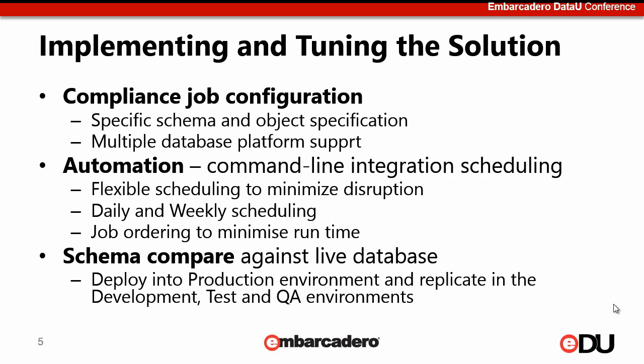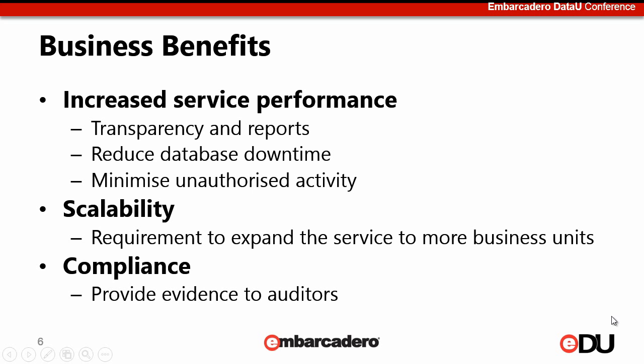and Mohammed will show that in the demo as well. I mentioned earlier that obviously the key driver here is compliance against production databases, but they're certainly taking the same model, if you like, or the same framework, and applying it beyond their production environment and replicating it in not all, but some of their development, test and QA environments. And this generates its own benefits for the people working in those particular departments, if you like.